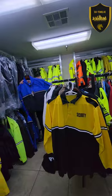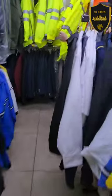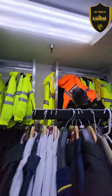Check out this blue one right here. It's kind of cool. Raincoat. The raincoat. Orange. So they allowed me to try on a bulletproof vest. So I'm gonna see how it fits me. It's properly recording me.